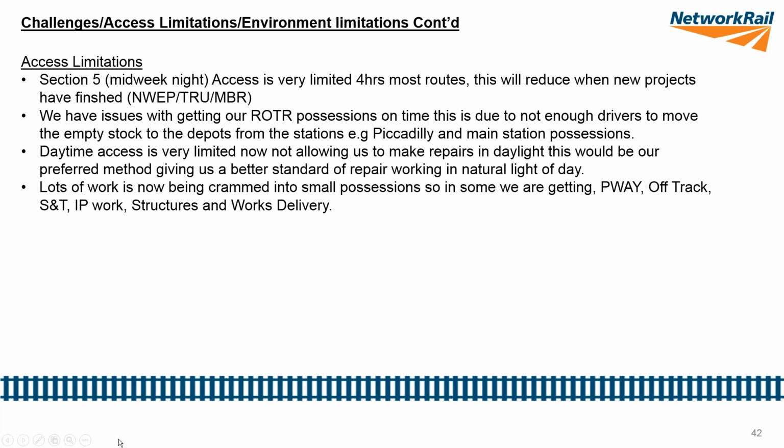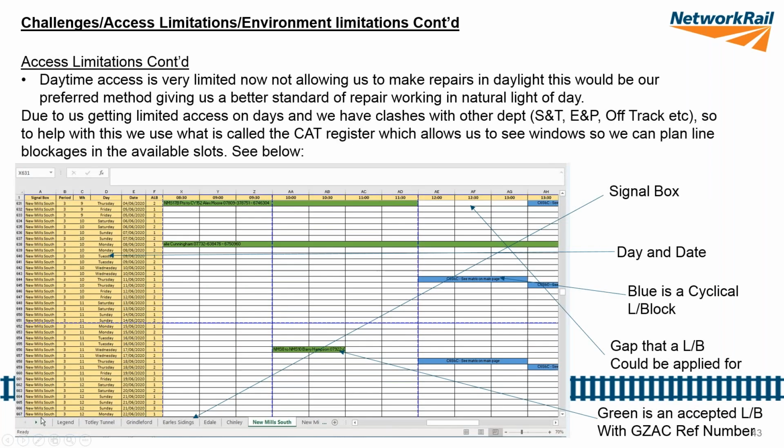So to counteract some of this, the daytime access, we've created what's called a CAT register. Don't ask me what CAT means, Dave. I don't know. A CAT register. So this allows us to look at the signaller's workload, and if we see a gap, we can book a line blockage. If we see that there's too many line blockages in there, we know not to go and apply for one because it's just going to get knocked back. And this is for all disciplines that we have this.